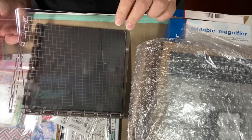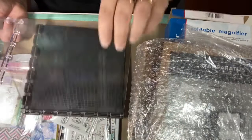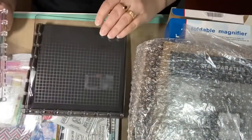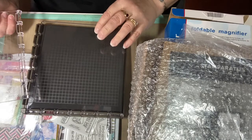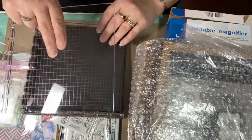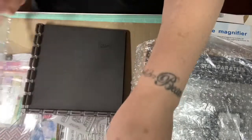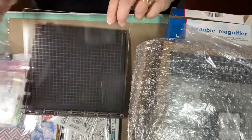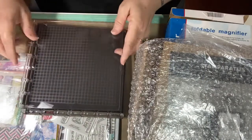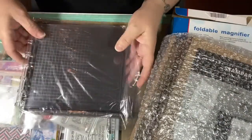two-step, three-step stamping. This is why I wanted it, because I have a Misty, but it has just the one door that closes down. This one's going to allow you to do the two-step. When you have to stamp down the first image, and it could be lighter, and then you do the second one in a different color or a different shade. And you could do both with the doors, the way they open and close. There is a demonstration on Stampin' Up's website. But I was so thrilled to be able to get this time around.